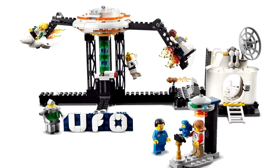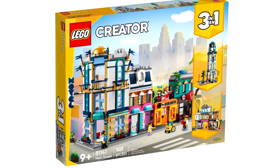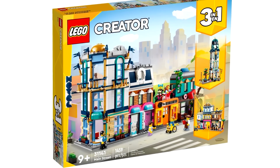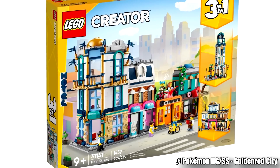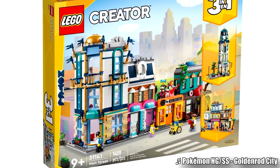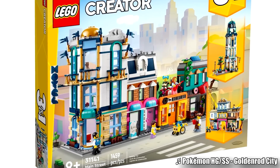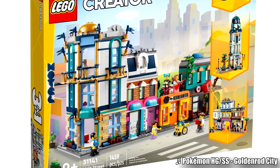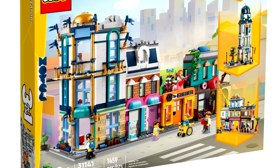Anyways, the next set is a Main Street minifigure set. And this 1,459 piece set will apparently retail for €140, and we don't even know what the US price of this is just yet. I guess it might be like 120, but I mean, if it's €140, I'm afraid this would be like $150 in the United States. Regardless, I don't really like this set that much.